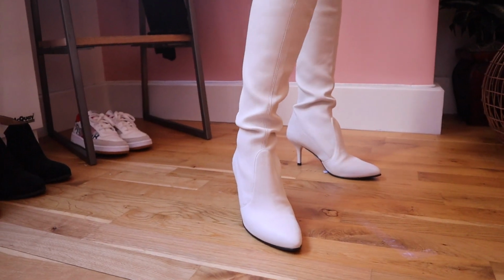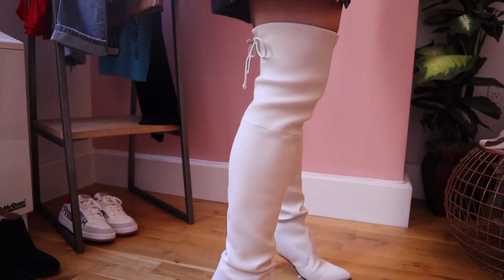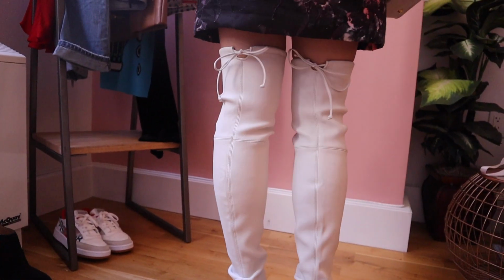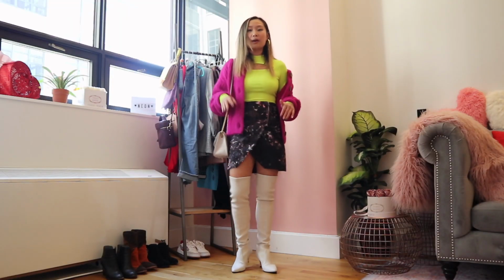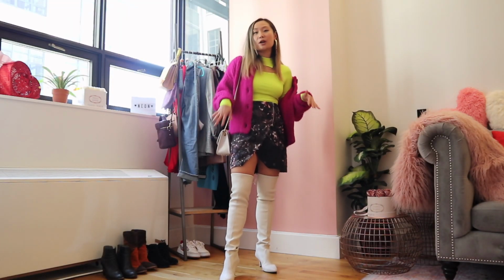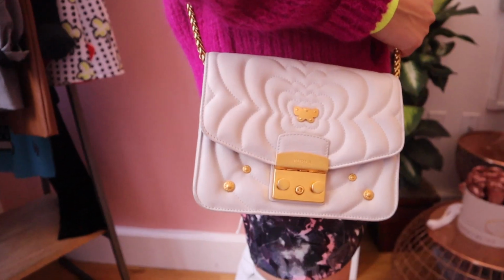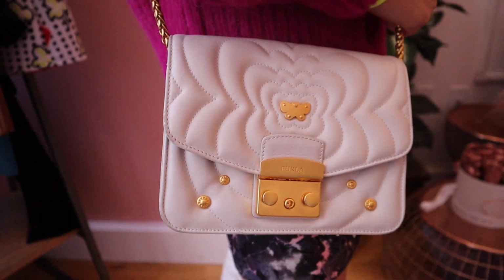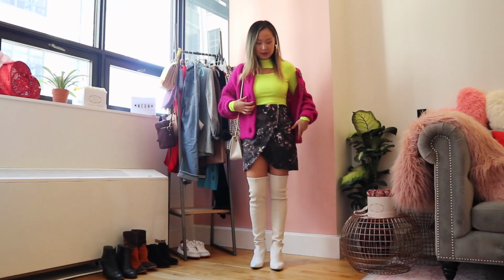So I chose these white boots to go with the mini skirt, and I am loving these boots. They kind of have a go-go girl vibe. But I just think they're really fun, and I feel like they'll pair really well with a mod retro dress or a mini skirt. And then for my bag, I also went with a white handbag to match the white boots, and again, keep the outfit to not too many crazy colors.